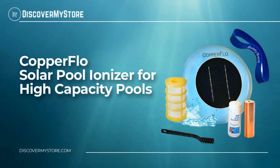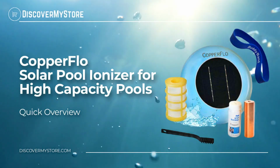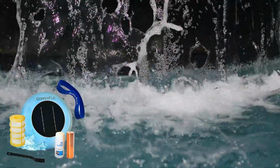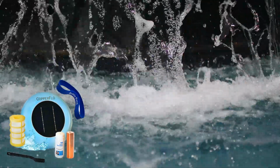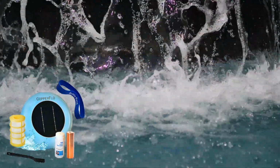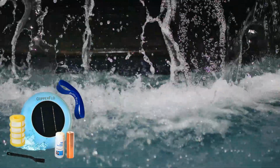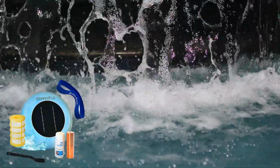Hi. In this video, we will quickly overview the CopperFlo Solar Pool Ionizer for high-capacity pools. CopperFlo Solar Pool Ionizer is a brand new model that launched in September 2019. Its copper anode is created using a patented process and will last longer than other solar pool ionizer models, which will save you money. The copper anode also produces 25% more ions into your pool compared to earlier models. This product makes maintenance incredibly easy, cutting back on time, energy, and money.